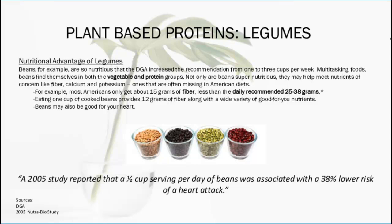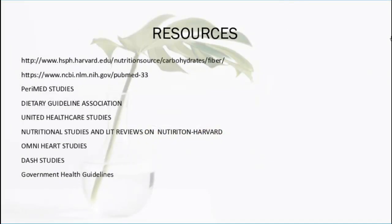So where are the resources coming from for these guidelines? Dietary Guidelines for Americans, United Healthcare studies, nutritional studies and literature reviews on nutrition from Harvard, OmniHeart studies, the DASH studies, the government health guidelines, PREDIMED studies, and NIH and PubMed. So these are not just facts that I am discussing, but these come from major studies.